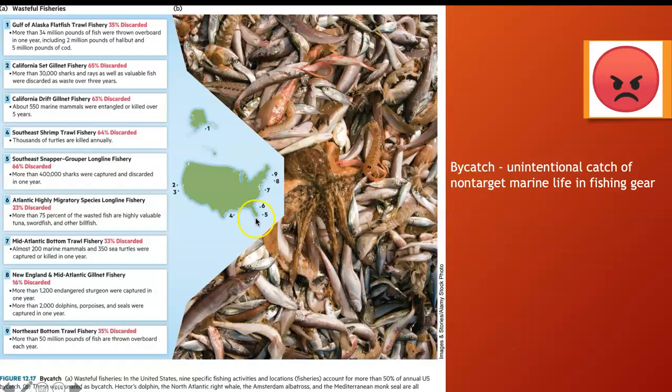And see how wasteful those fisheries are. They dump 30 to 60% of the bycatch away. They throw away millions of tons of marine animals each year. That's why overfishing is a huge problem. It's a global challenge. It's a global disaster. I'm a little bit mad about this.